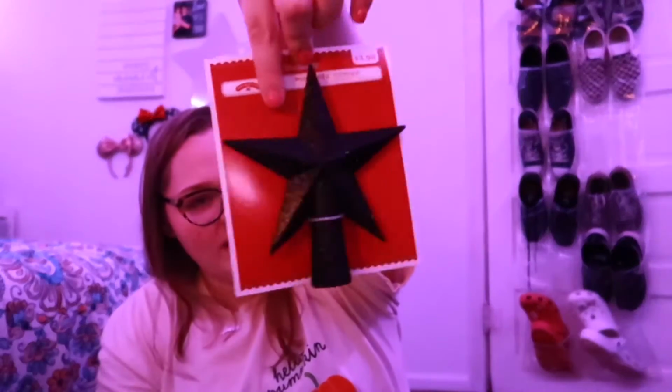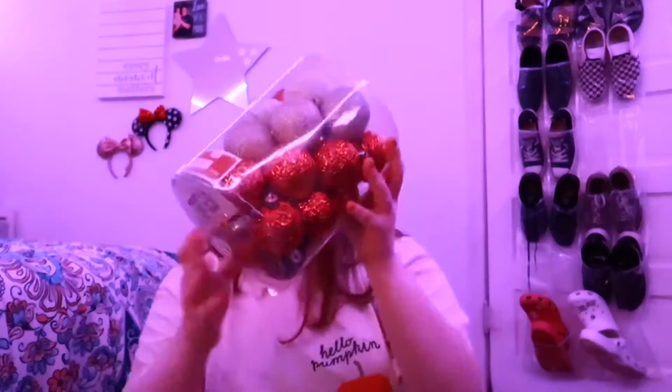So this one is just black. And where are my ornaments? Here they are. I just got this bucket of 26 shatterproof ornaments for $5. So there's black, red, and white, and silver? Question mark. I think it's silver. They have so many different colors at Walmart, so if you're looking to get new ornaments for your Christmas tree, go to Walmart.